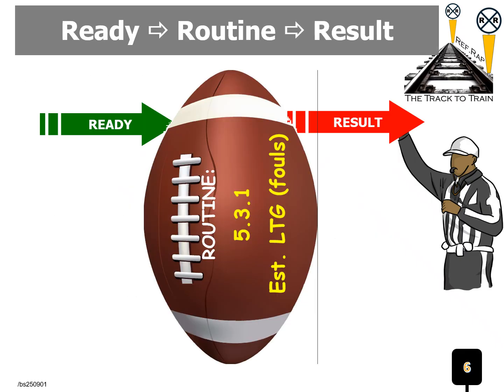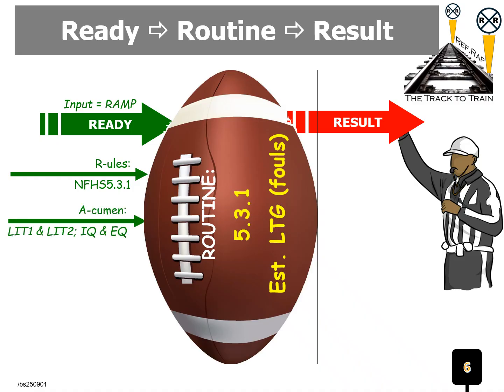Ready routine and your results. For the routine, what preparations get us ready? The ramp. How do we achieve this? By doing Federation Rule 5.3.1. From an acumen standpoint, although there is nothing specifically in the Federation's casebook, we do have some learning interactive tools that are associated directly to this and will provide that IQ and EQ.